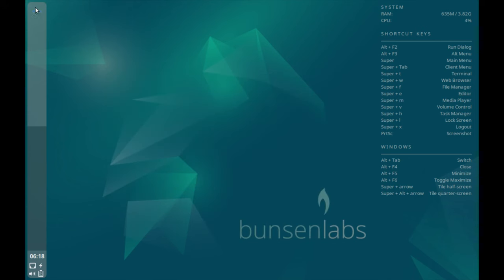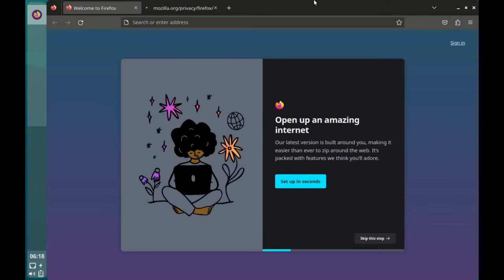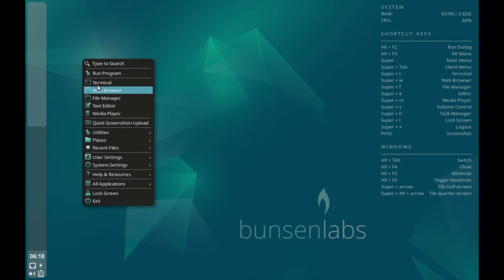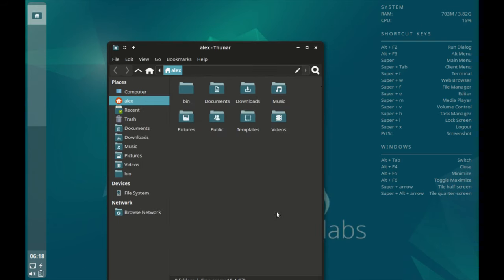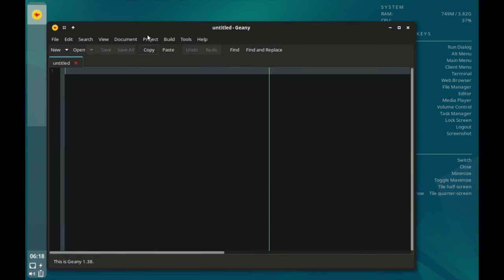The system requirements for installing Boron are as follows. You need at least 1 GB of RAM, although they do recommend 2 GB, and at least 20 GB of hard disk space. Now, the login credentials for the live session in case you get logged out are as follows. The username is user and the password is live.